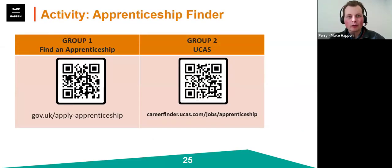If you wanted to have a quick look at those two different search services, then here are the QR codes. If you want to save them on your device to have a look at later, then feel free to. But we're going to go over them in just a second. We're going to have a quick example look through to see exactly what apprenticeship vacancies are currently out there. So I'll give you a couple more seconds if you want to get that on your devices for later on, but we are going to go through it in just a second.